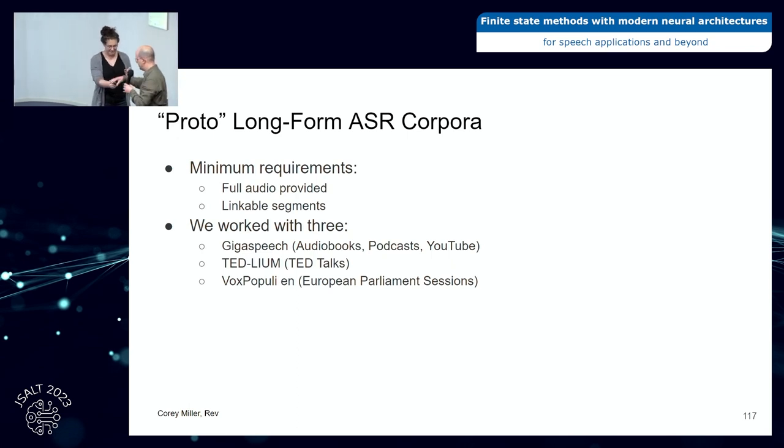Thank you, Jenny. So we identified a few proto-long-form corpora. In their state as they were delivered, they might not be well-suited to the problem, but there were some adaptations that we undertook to make them more usable in this context.